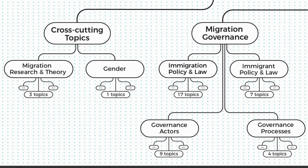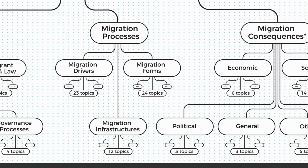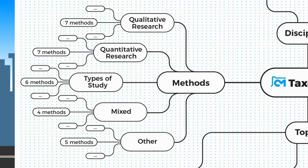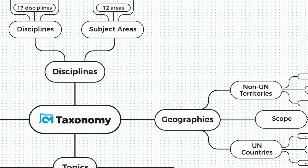This topics section is perhaps the most intuitive to navigate since it will guide users to all available resources related to an aspect of migration. But perhaps you're only interested in studies that use large datasets. Then it would make sense to look at the methods section of the taxonomy and search the database only for quantitative pieces of literature. The final 2 sections will work similarly depending on what geographic region you're interested in or what discipline, such as anthropology, urban studies, and so forth.